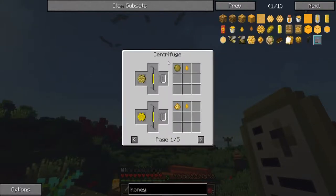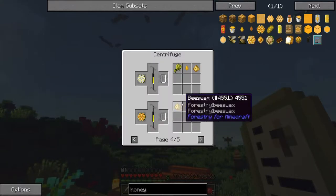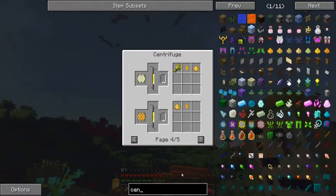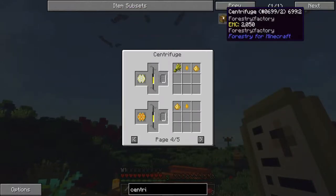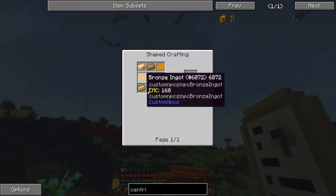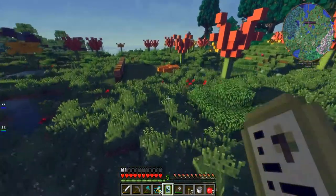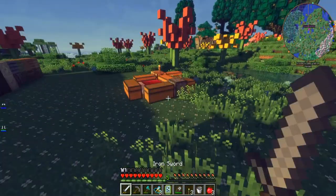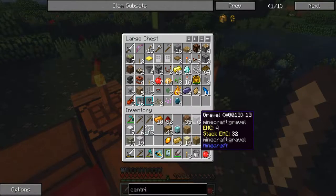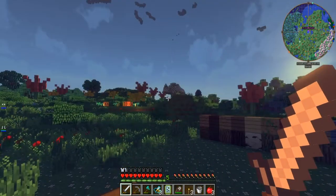So honey drop, we need a centrifuge, yeah. And I think you just put in any honeycomb in there and it will, yeah. Okay, so let's make a centrifuge. This is such a complicated process. So centrifuge, okay. So we need more copper. Another sturdy casing, which is a bunch of bronze. So I think I'm gonna have to probably go mining again because I don't think we're gonna have enough. I think we used all of the bronze to make the whatever that thing is, the Carpenter.